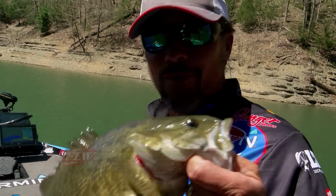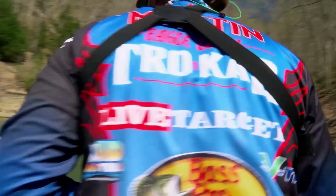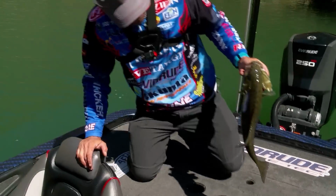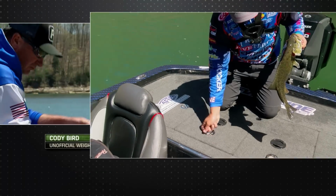I love this lake. I hope we come back. Lake Cumberland's the bomb. Is that jerkbait playing a role or what? His little adjustments that he's making may be what carries him through today.